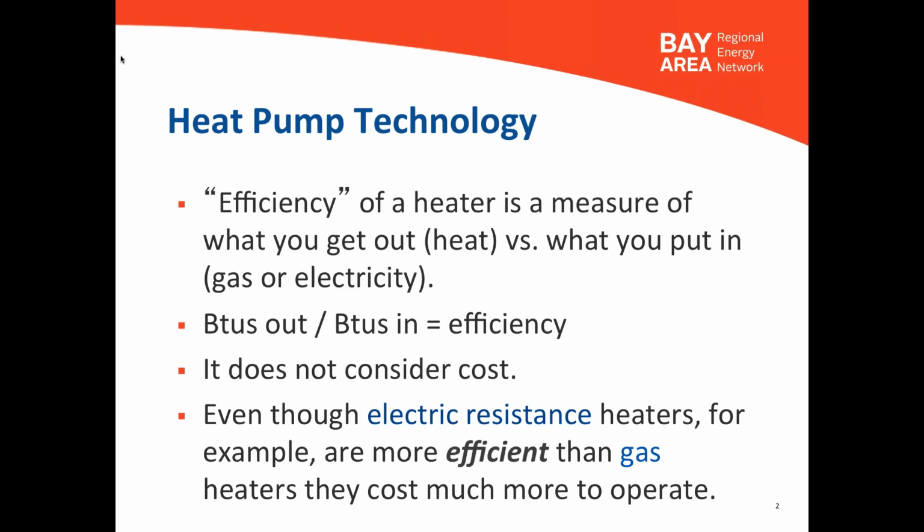Efficiency, when you talk about the efficiency of a heater, it's what you get out divided by what you put in. So what we're getting out is heat, BTUs. What we're putting in is either gas or electricity. Okay, and when you convert that to BTUs, BTUs out divided by BTUs in, you get efficiency.